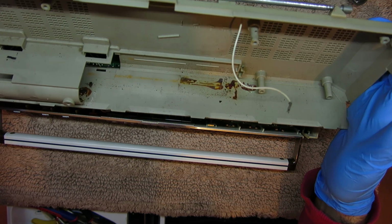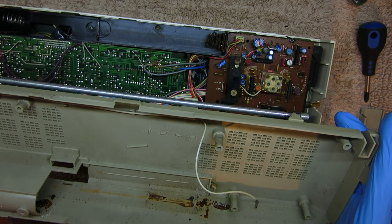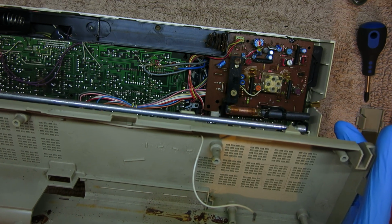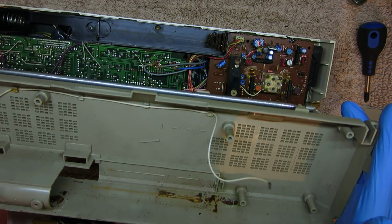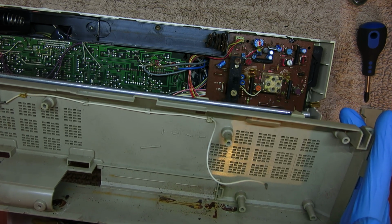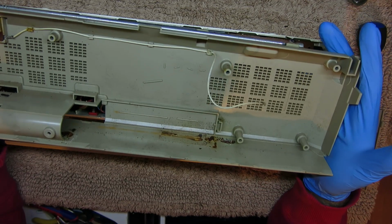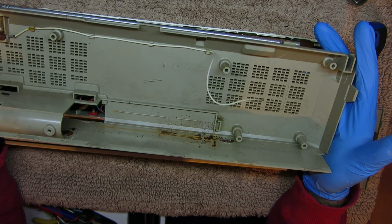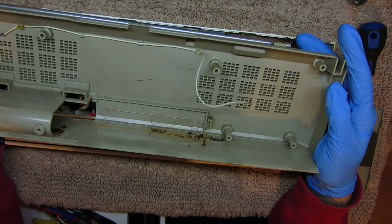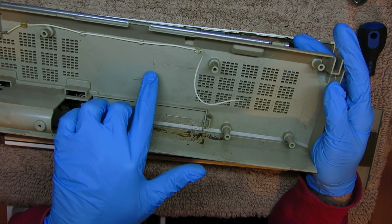The back's not too bad actually. Oh, we've got a date. 25th. This is a moulding date. 25th of December 1983. Christmas Day 1983. No way. 25th of December '83.